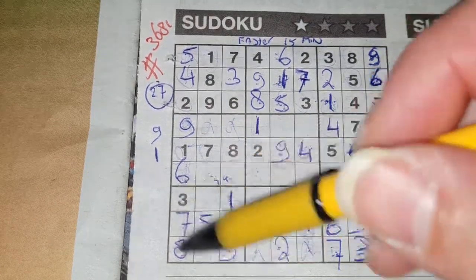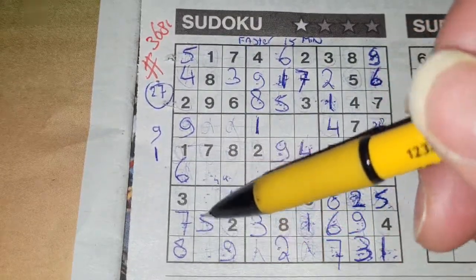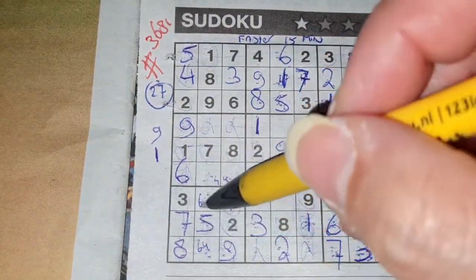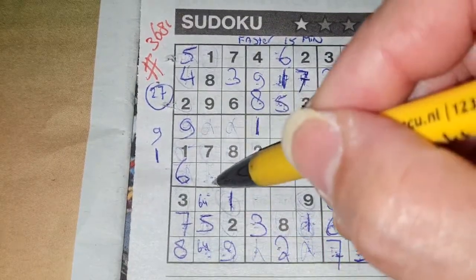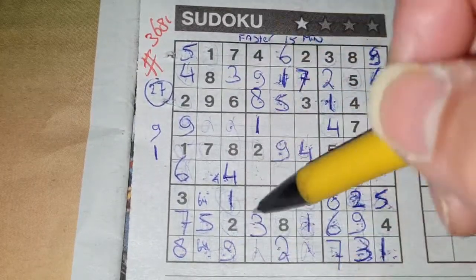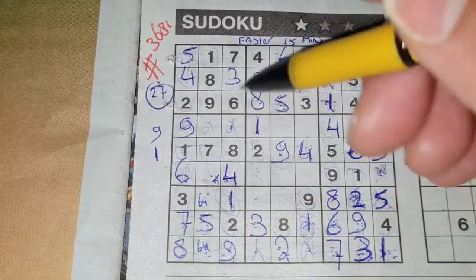2 numbers left in this big square. 4 numbers 1, 2, 3. The 4 is missing. 5 and the 6 is missing. 4 and the 6. Let me mark those 2 boxes. 6 and a 4. That means we have a double 4 here in this column. This box cannot be a 4 anymore. So 1 box left for the 4 should be there. 1 box left in the third column for the number 1, 2, 3, 4. The 5 is missing.